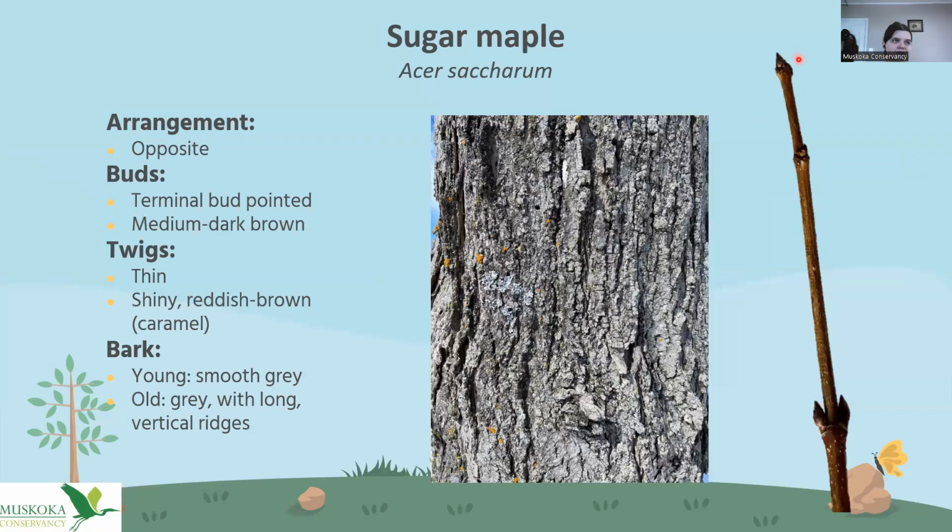The color for the buds and the twigs is relatively similar, especially with newer growth and younger growth on a tree. So the younger and newer the growth is, it's going to have more brightly colored characteristics to it. Whereas as it gets older and more weathered, it tends to just turn into a gray color. So the buds and twigs are a medium to dark brown. It's almost like a caramel or maple syrup color, if you will, sort of like a nice rich brown color. The twigs are also considered slender or thin.